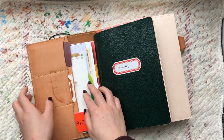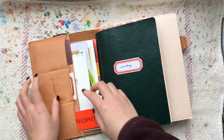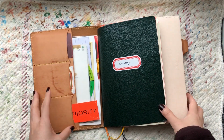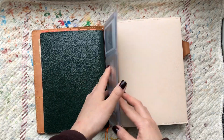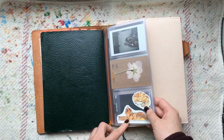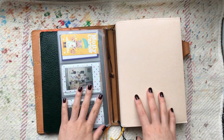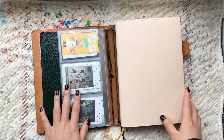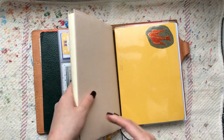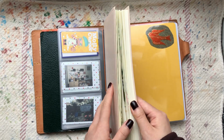Also for my drawing, and I have a card of like tape in here, and then some other stuff. This insert is from Charlotte's Company as well, and I just keep some of my drawing and my photos in here because I like looking at them, really. This is my sketchbook.